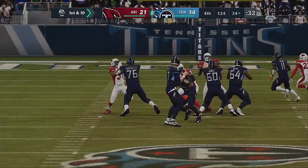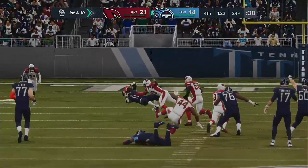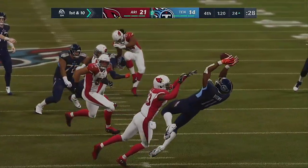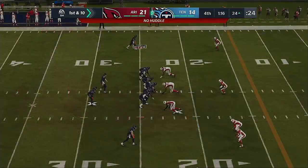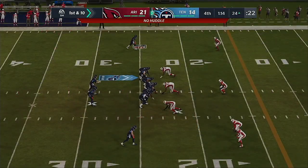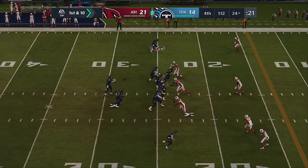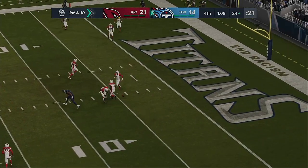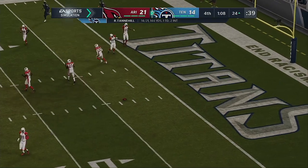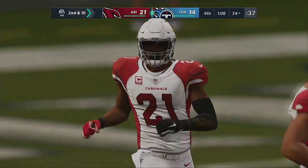I tell you, it has not been his best day throwing the football. He really needs to piece something together here. All will be forgiven if he leads them into the end zone. Titans moving quickly here. They're in the hurry up. Back to throw. And he can't hang on to it. That one is sealed in.